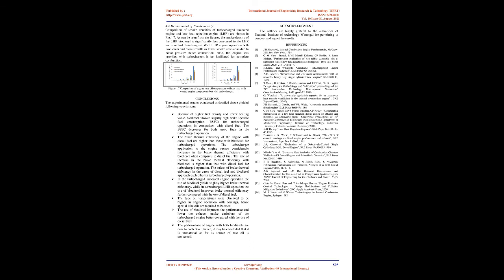The turbocharger application to the engine causes considerable increases in the brake thermal efficiency with biodiesel when compared to diesel fuel. The rate of increase in the brake thermal efficiency with biodiesel is higher than that with diesel fuel for turbocharged operation. The values of brake thermal efficiency in the cases of diesel fuel and biodiesel approach each other in turbocharged operation. In the turbocharged uncoated engine operation, the use of biodiesel yields slightly higher brake thermal efficiency, while in turbocharged LHR operation the use of biodiesel improves brake thermal efficiency.